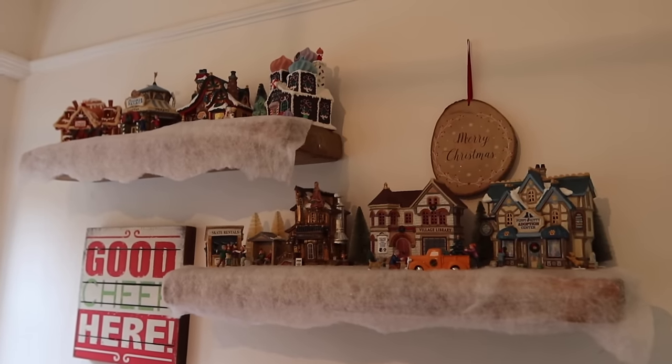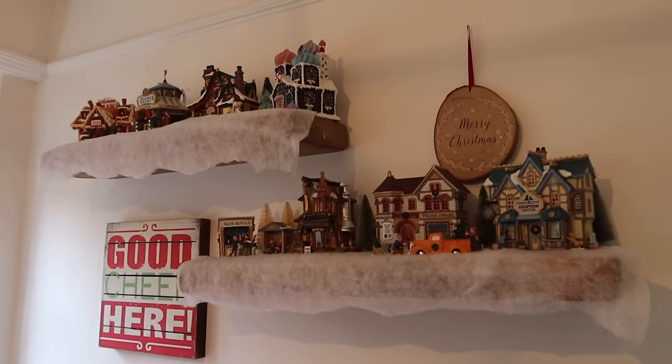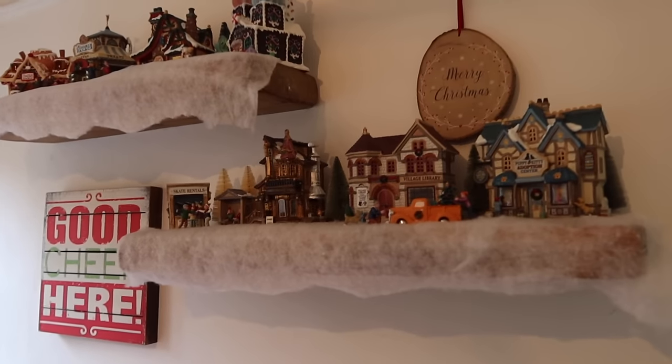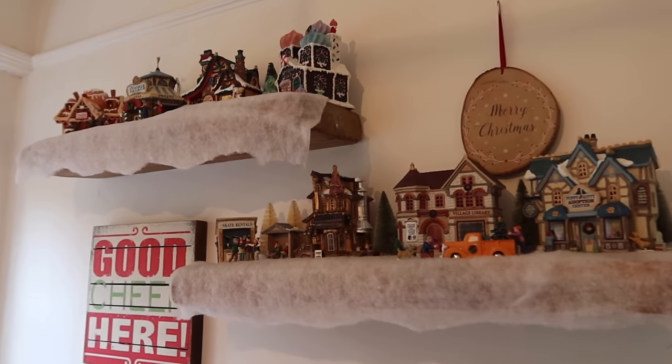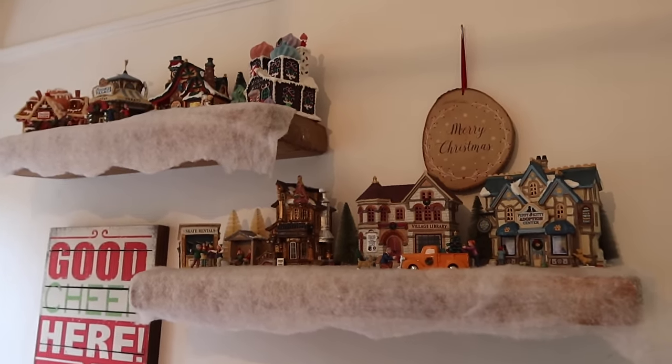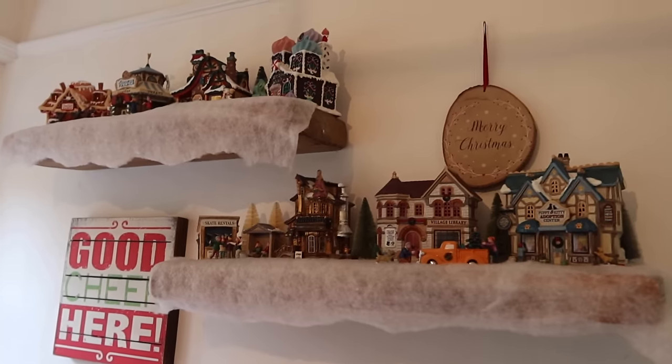You may have already seen this on Instagram, but here are the tiny houses for this Christmas. This might be boring, so if you're not interested, you may want to skip this. But I'm just going to go through each house individually so you know what's what and why we got them. First of all, we'll start over here.